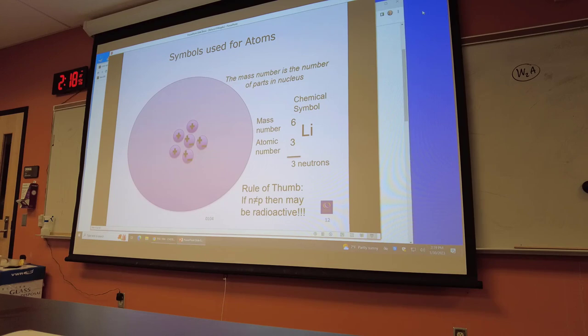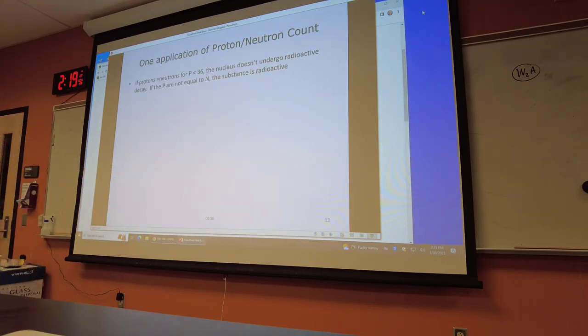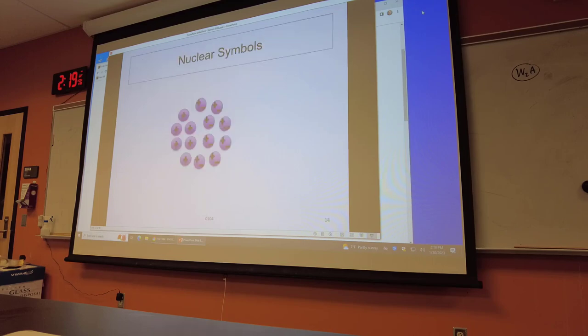Alarm turns on. All right, so that's called lithium-6. All right? So this is just a rule of thumb. If you know protons and neutrons are equal, it's stable. If you know protons are not equal to neutrons, it may be radioactive. That's just one application.